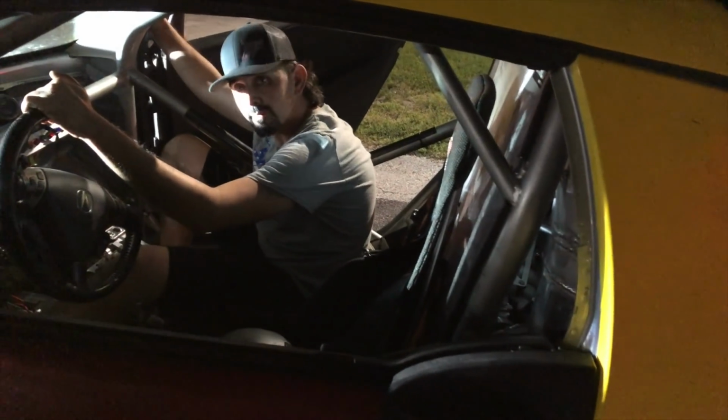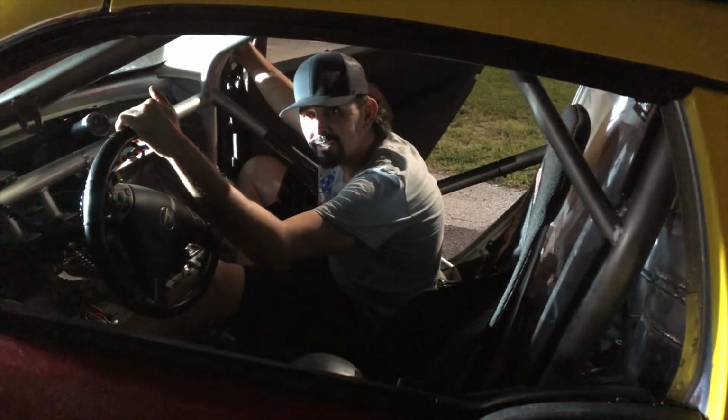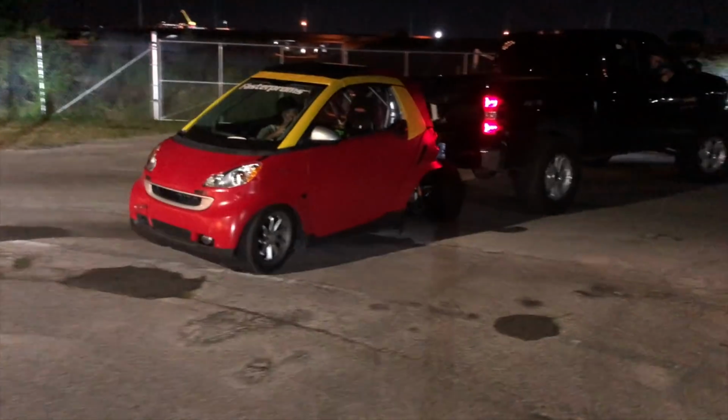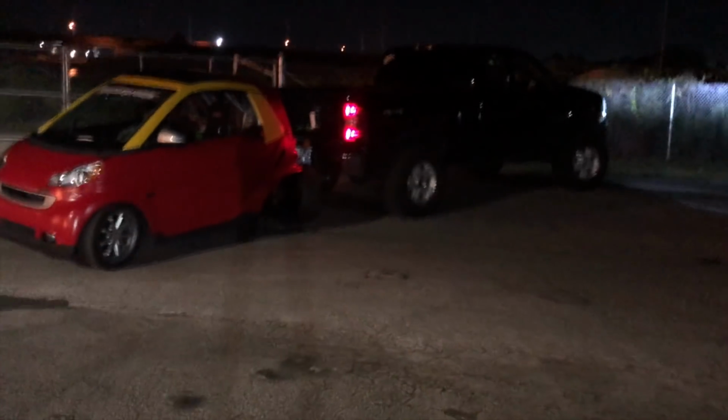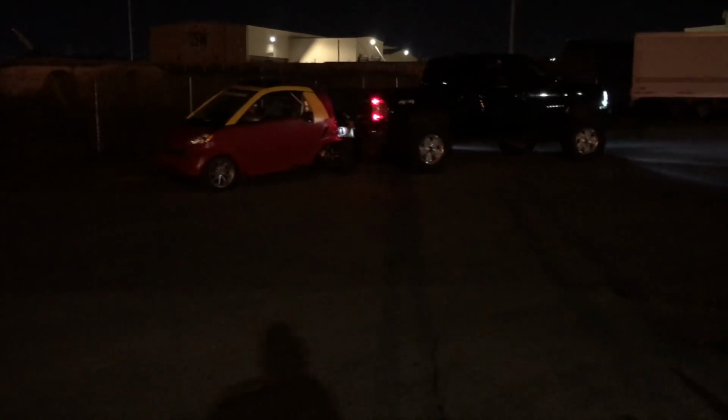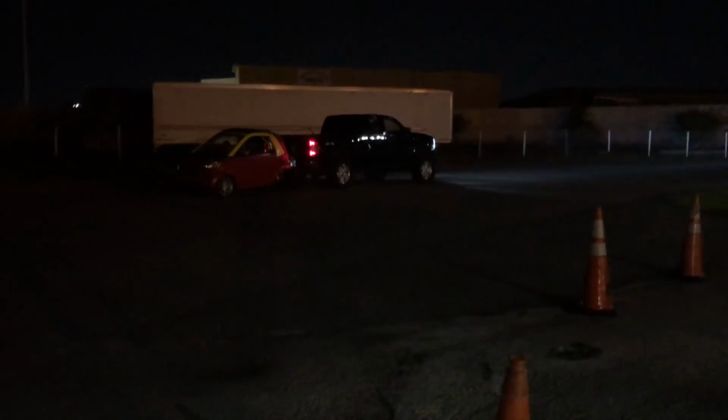We definitely don't want to mess up our tip right there. You barely see it, but try not to. Oh, certainly. George, you good? Yeah, this thing's good, dude. Perfect. Looking good. Oh, you got plenty of clearance, man. All right.